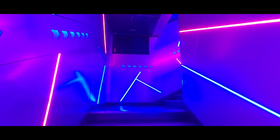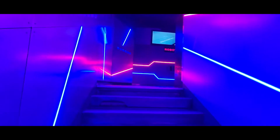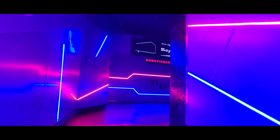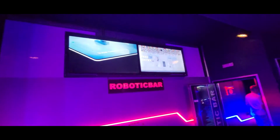The cool thing about it, it's in two parts. First of all, it's a robotic bar, which we're going to go check out first, where robots make your drinks. Now, if you order a drink, you can watch the robots make it and enjoy the experience. Or if someone else orders a drink, you can sit back and watch that as well. And it doesn't cost a penny to watch.